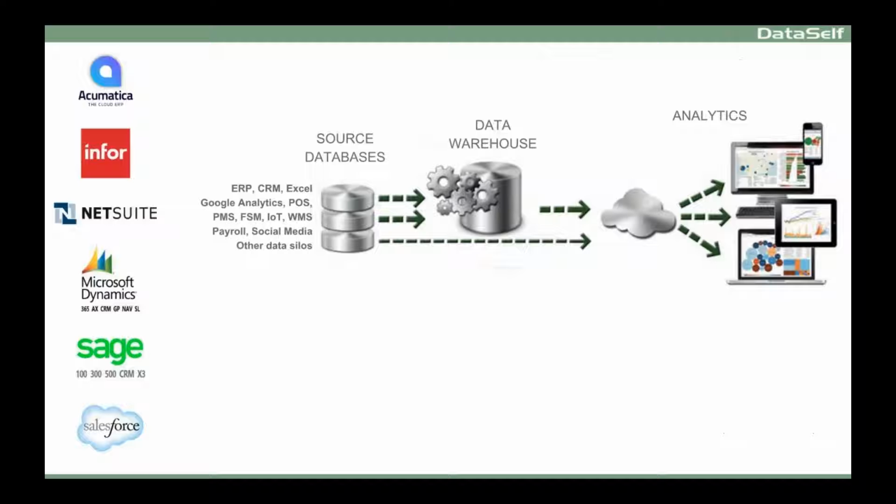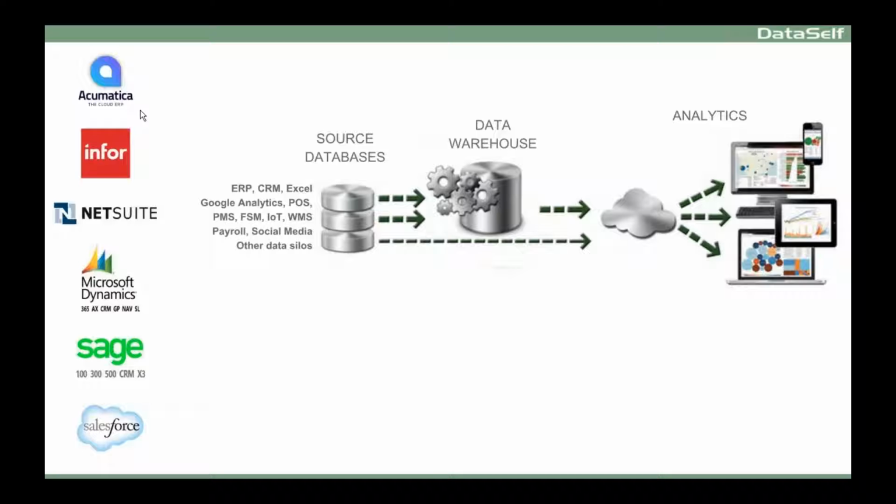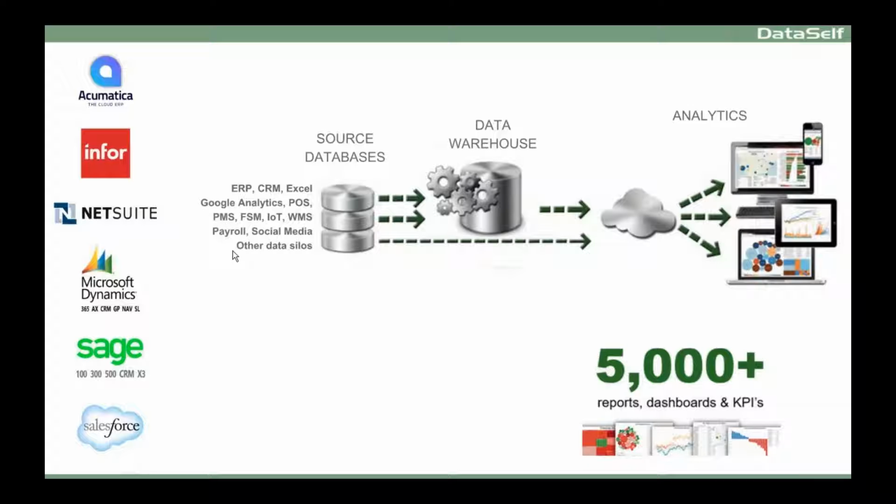Now, if you're here, it's most likely because you have one or some of these data sources. These are very popular mid-market vendors that sell ERP, CRM systems, and some other systems. So very likely you're here because you have one or several of these. And then I have very good news for you. Instead of starting from scratch, pulling your financials, your sales, your inventory, your services, and everything else slowly, taking months to years and hiring people to build this, with DataSelf, in a matter of days, we can deliver you more than 5,000 reports, dashboards, and KPIs.